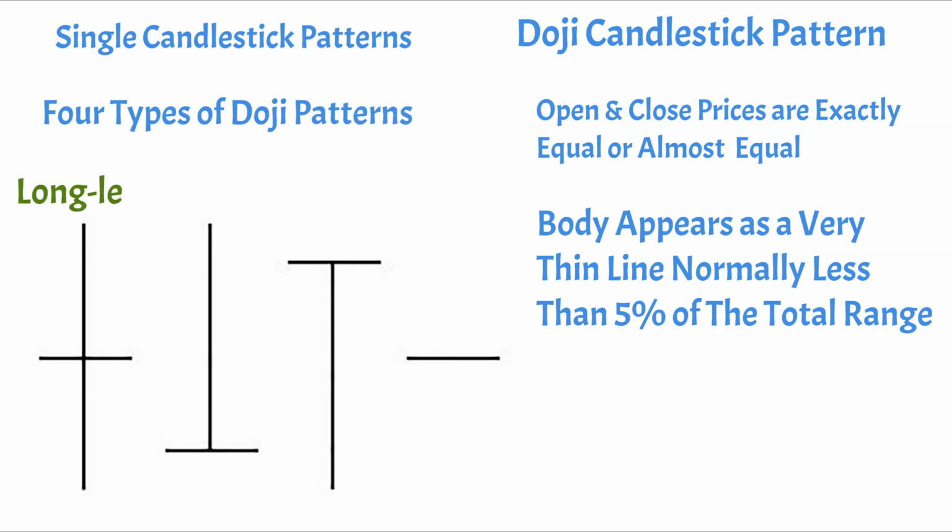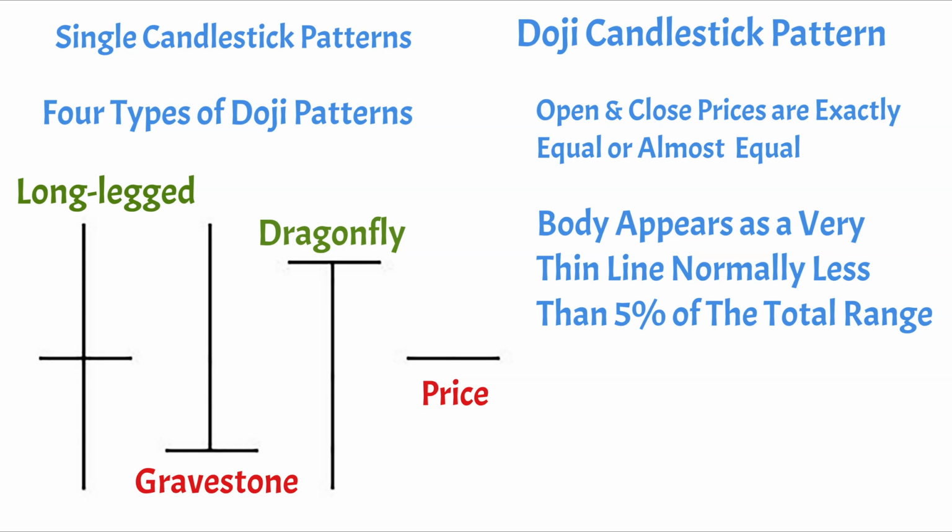First, long leg doji have a lengthy shadow both above and below the body. Second, gravestone doji have a high shadow above the body and nothing underneath. Third, dragonfly doji have a long shadow beneath the body and little to no shadow above it. And 4, price doji have no shadow at all, but it has theoretical existence. Normally it is not available in active charts.